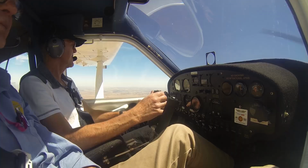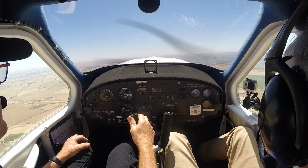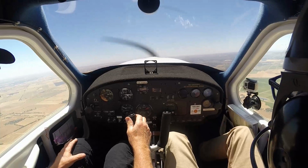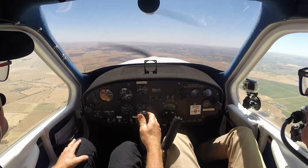So now, what was the last letter we had to check before we do stall recovery? We have to do a lookout. So how are you going to do that? I'll do a lookout once we've climbed to 3.5, and then I'll do a little bit of a turn. It's called a clearing turn, just making sure there's nothing in your way. That's about right, that's enough.